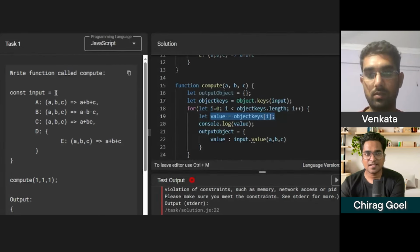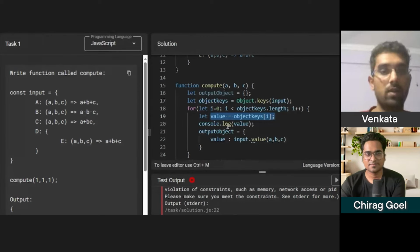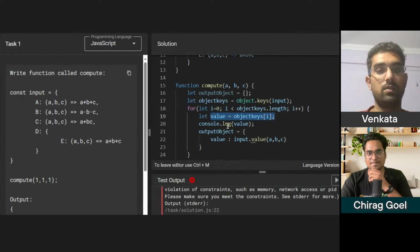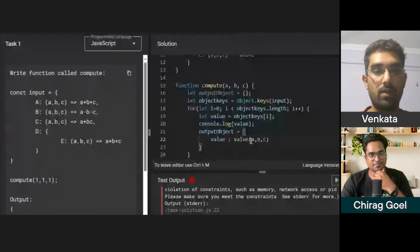No, this input is an object. So does it have a key called value? No, it doesn't have a key called value. Then you are trying to execute this. Will that work? It doesn't work. But what I thought is, here we are accessing something like the value of economy, but it doesn't work because here it will be something like input dot value.